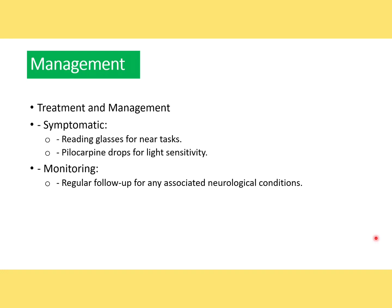And regular follow-up for any associated neurological conditions, since Adie's tonic pupil can be associated with neurological conditions such as autonomic dysfunction or other nerve-related issues. So regular follow-up appointments with an eye specialist are very important, to ensure any changes in symptoms or potential complications are monitored and managed very nicely.